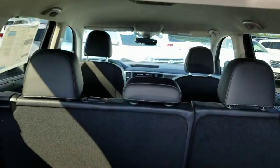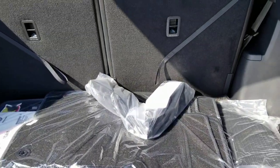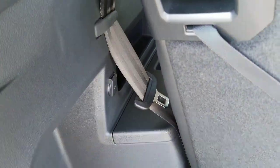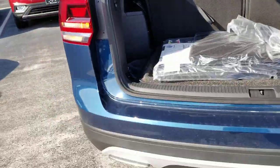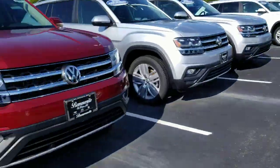Here's a look through from the back of this one. This one is tourmaline blue. Monster mats, rubber mats, cargo blocks. This one has a cargo cover, which with the third row seats folded down, fits in right there. They all also come with a cigarette adapter right here behind the seatbelt clip for the third row. Again, power lift gate, tow hitch. Here's a look at those 20-inch spoke wheels. Those are an upgrade on that car.